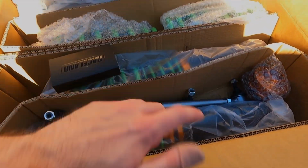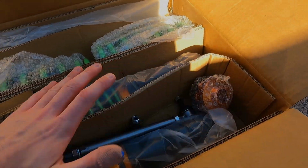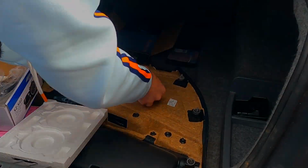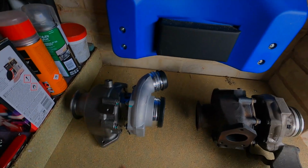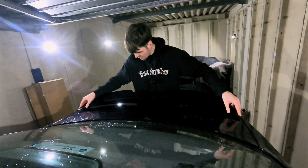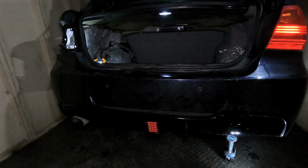Next, I picked up some nice Raceland coilovers to change the whole suspension on my car, as the stock ones were dead and not really doing anything anymore. Then one afternoon I found out that one of my front speakers had blown, so I changed them to some nice Alpine speakers. I was then sent a free turbo to replace the old one, which I believed had an issue, which I later found out didn't, because the issue was wheel bearings. So I changed the front ones myself and had the rear ones done by a garage. And in the most recent video, we put a PSM style lip spoiler on the boot, as well as a new rear diffuser with an F1 rain light.